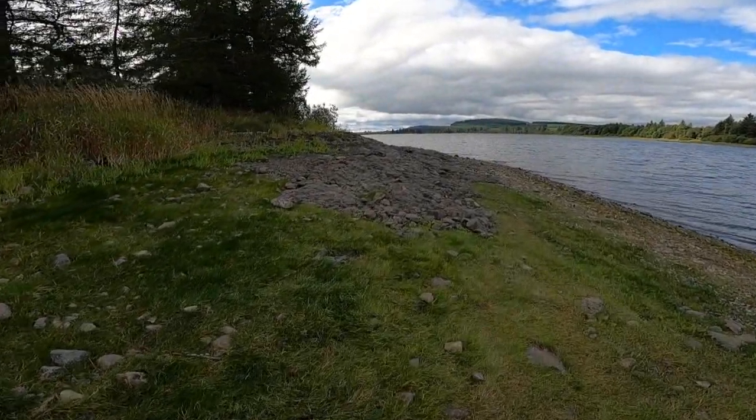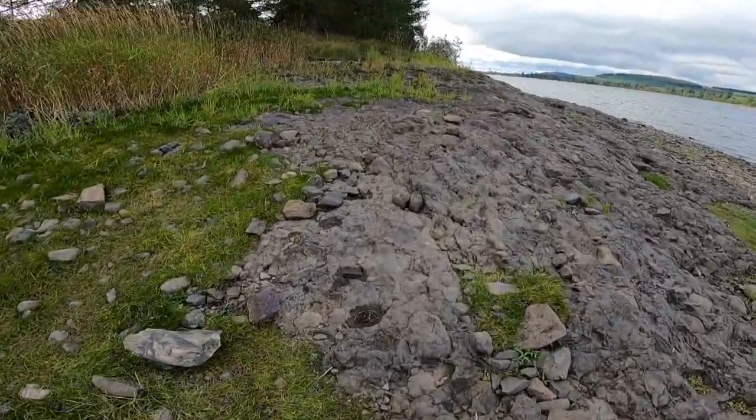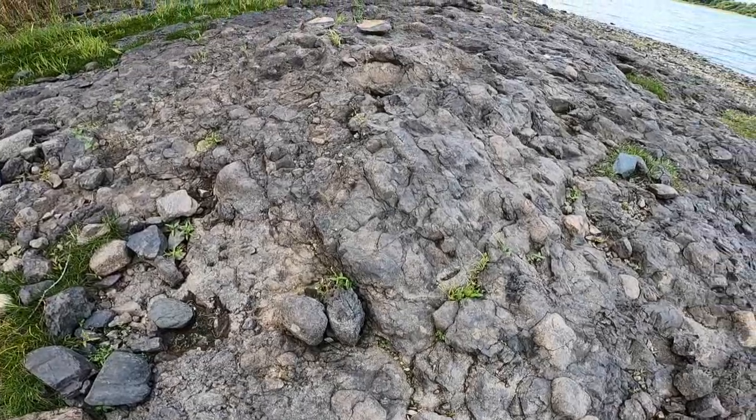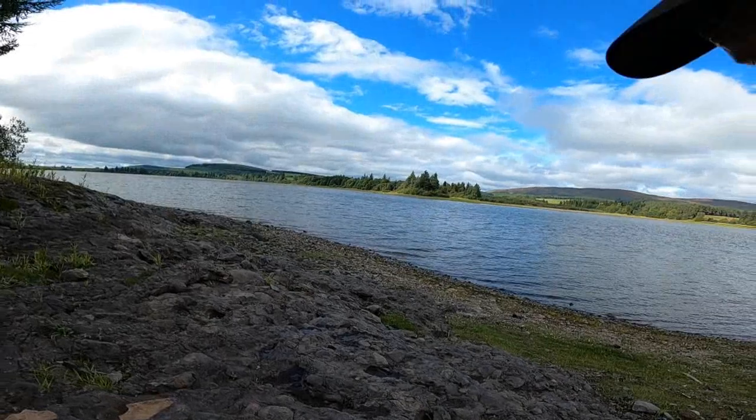Oh, this is some weird rock here, folks. This is literally like bedrock here, and it looks like lava. This is some strange rock underfoot here. I can hear the boat firing up over there. It sounds like a quad.